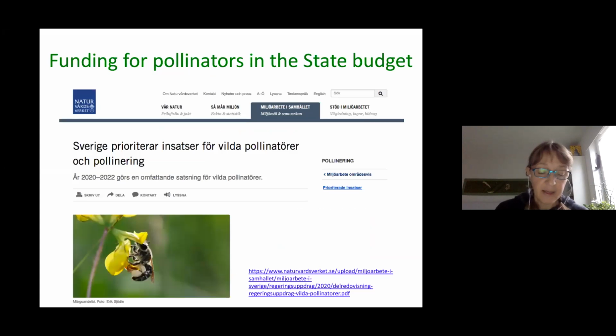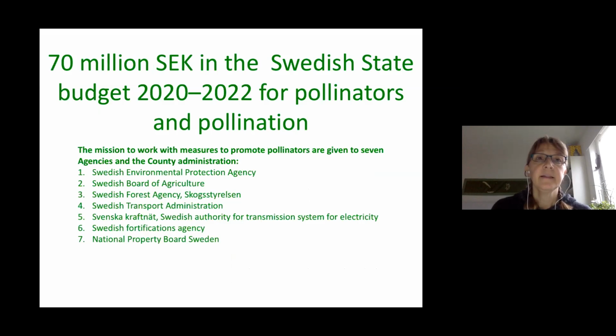During the last year, actually 2019, the Swedish government put aside 70 million Swedish crowns in the state budget to work with issues concerning pollination and pollinators. You can find more of this on the governmental sites as well, but also from Naturvårdsverket, which is the Environmental Protection Agency. They are one of the agencies in Sweden that will work with pollination and pollinator measures.